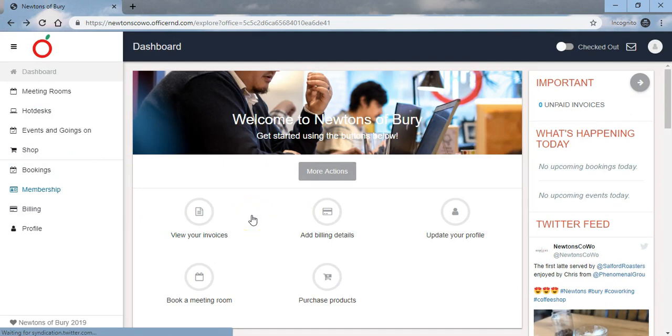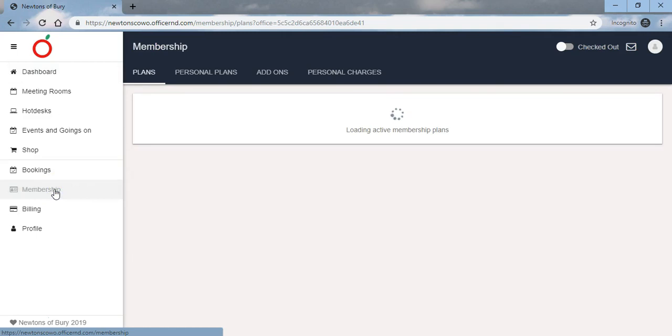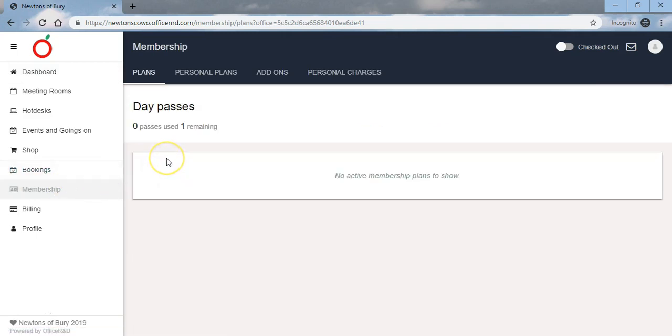Here, there's various bits of information. You can see how many times you can access the space by going to your membership on the left-hand side, where it will show you how many remaining passes you have.